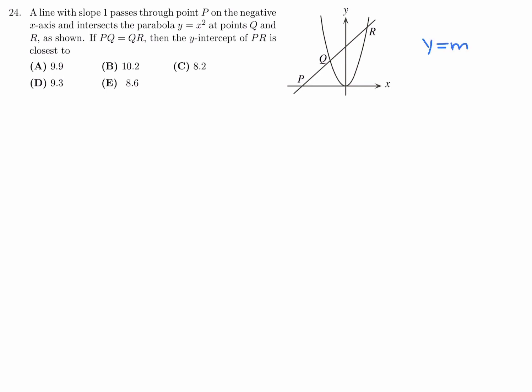Any line is of the form y is equal to mx plus b. Now they have told us that the slope is 1, so that means m is equal to 1. So therefore this line is y is equal to x plus b. This line right here. Okay, so that's pretty straightforward. And let's find the x and y intercepts. I don't know if it's needed, but let's do that.